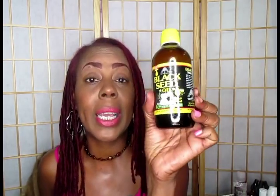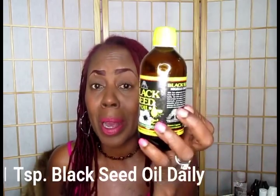Now my morning routine consists of, first of all, as soon as I wake up and I'm getting ready to get up out of the bed, I usually take a sip of this, about a teaspoon, okay? Being that it's mine, I sip straight from the bottle. So I use my black seed oil. I take like a teaspoon to a tablespoon, and that's my morning thing, okay?